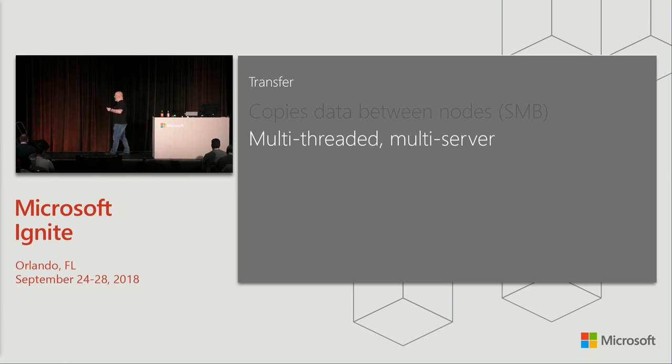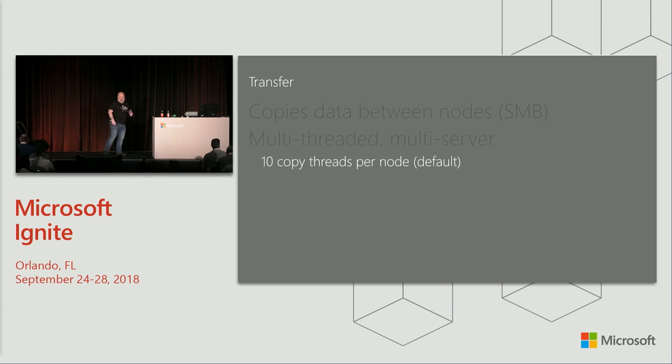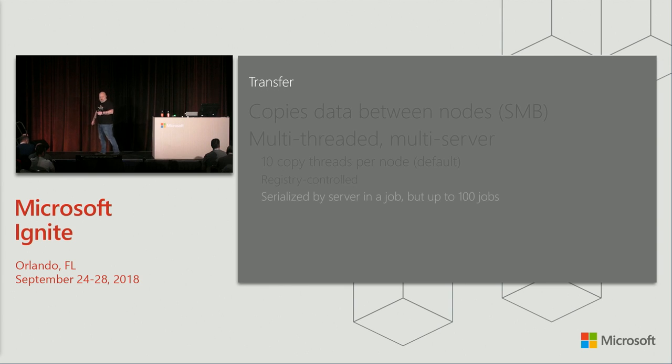It's a fairly modified version of the real copy file engine that ships in Windows, which is designed really for laptops. Ours is designed more for higher throughput. We do, by default, 10 copy threads per node. You can actually alter that with a registry setting. And it is serialized inside of a job to do a set of data or a set of servers, but you can have up to 100 jobs, and you can put as many servers into each of those 100 as you want to build this giant parallelized matrix of migration going on at once.